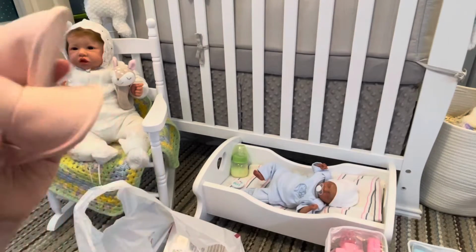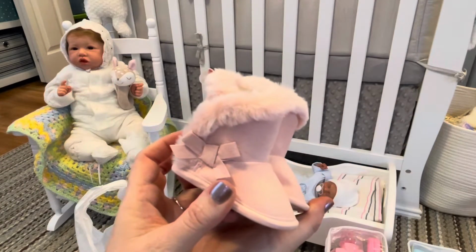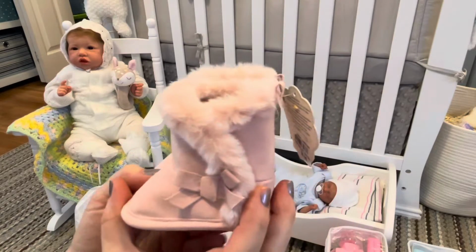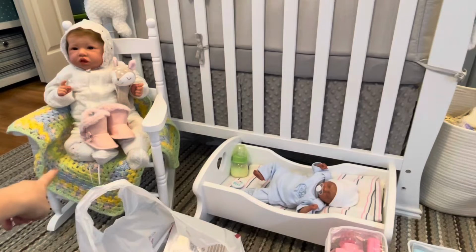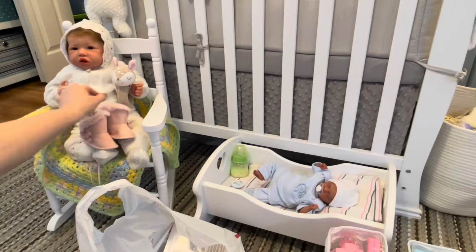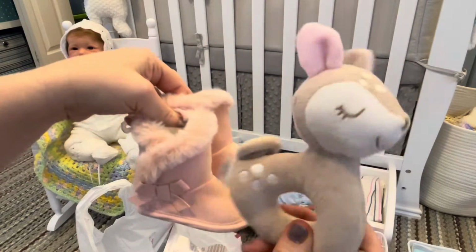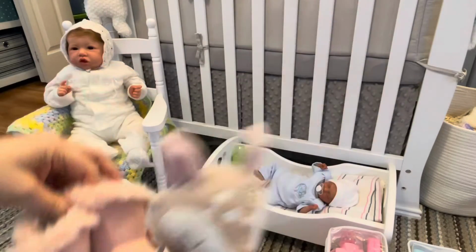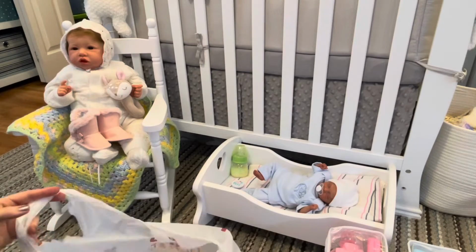And then I couldn't resist these cute little boots for Miss Sassy Pants over there. Miss Sassy Olivia, you got some cute boots. This would actually go really cute with this outfit, even if I took her little booties off. And it just reminds me of something that maybe would go with this cute little lovey that she has, her little boots with the bow and then her sweet little deer lovey. I don't know. So cute. That just reminded me of her. So I had to get it.